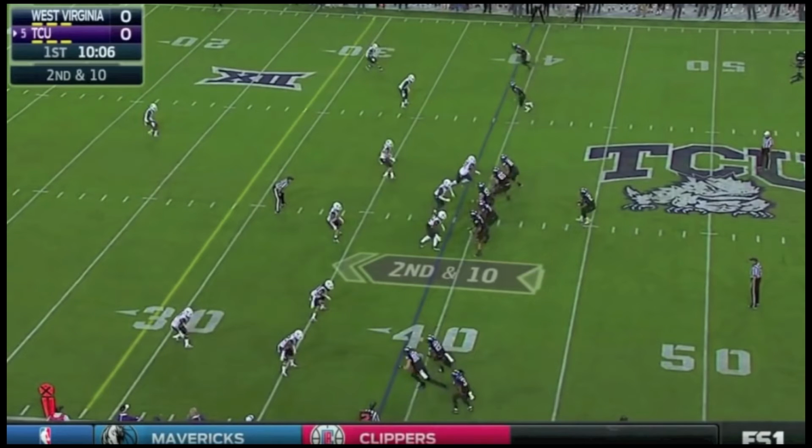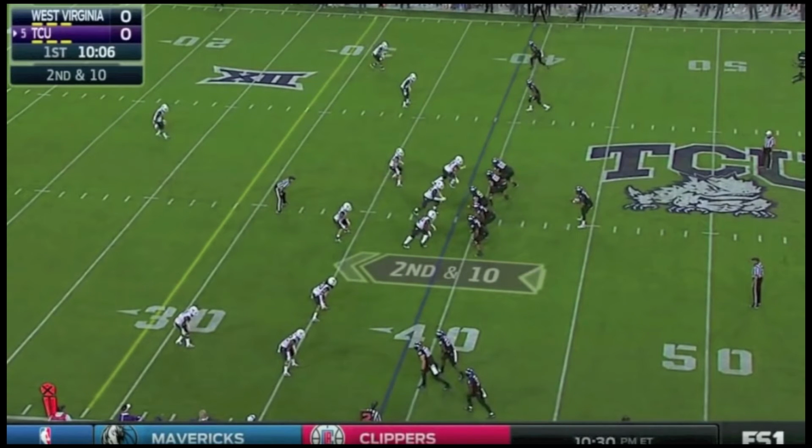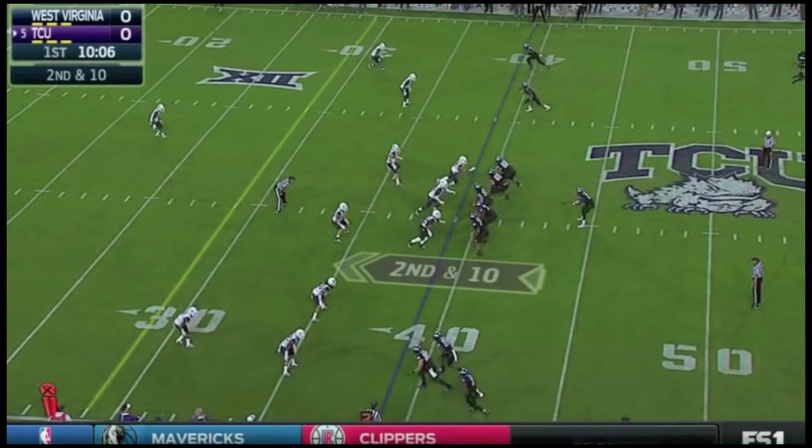Now, you could say that that's something that is just normal, but against defenders at the next level, he should already be getting vertical on that first step. That slight hesitation there, right there, this is what Josh Doctson's starting stance should probably look like. Because right here, he can get immediately vertical on his next step.